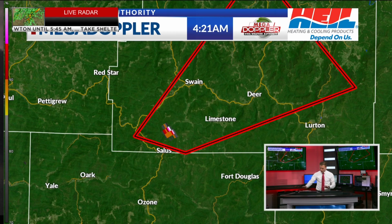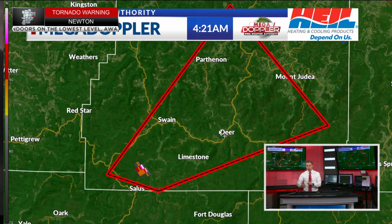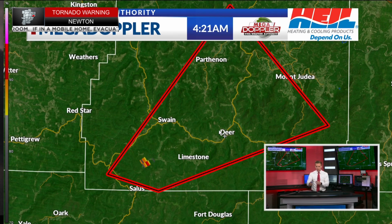No other tornado warnings in effect at this time. This is the only storm that is currently under a tornado warning right now. Again, this is in portions of Newton County. So Johnson County no longer included in the tornado warning. If you live in Johnson County, you might have gotten an alert. You're no longer under the tornado warning. You are all clear if you live in Johnson County. Salus, this storm is just off to the north of you as well, so you're all clear there. But Limestone, Deer, Swain, you're going to be under the gun over the next few moments or so.